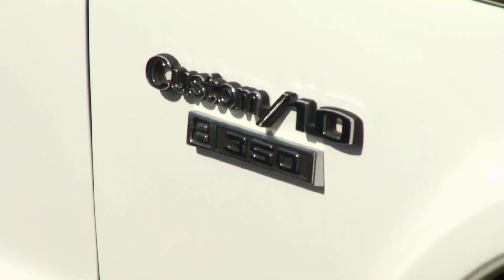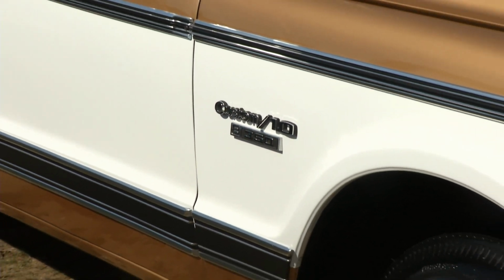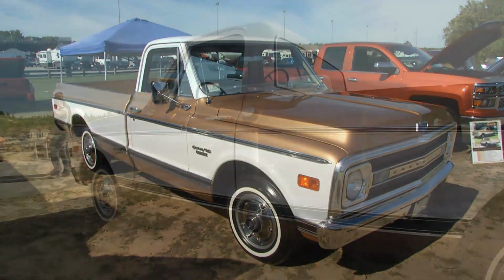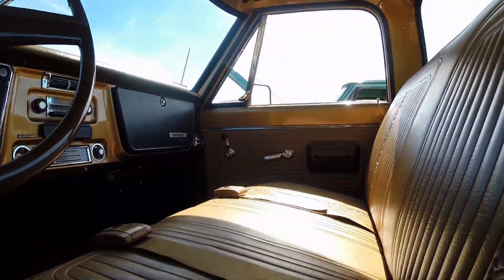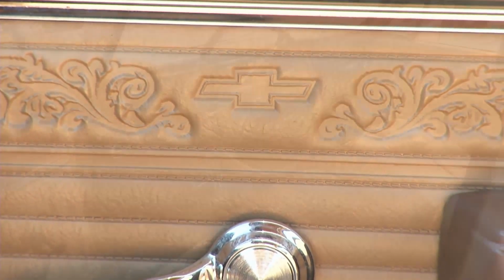Yeah. The marker plaque on the side that says 350 V8 is unusual. That's unusual also, yeah, because it's a custom package. Like a dealership package, maybe? Yes, a dealership package. It only has 30,000 some miles on it. I'm going to guess that the interior might be unrestored. No, the interior is all new old stock. Oh, okay. Everything on the vehicle is new old stock.